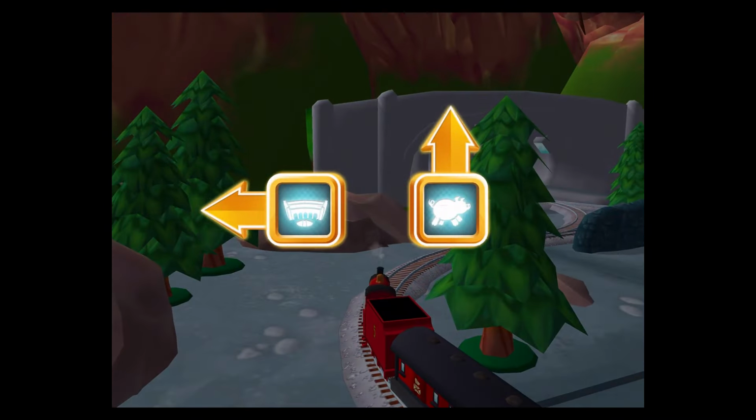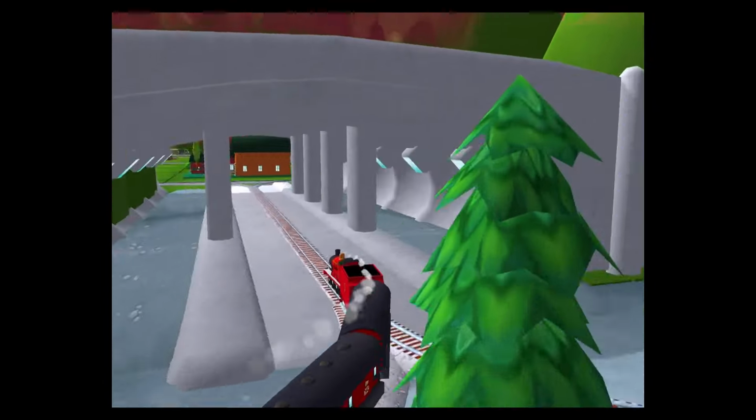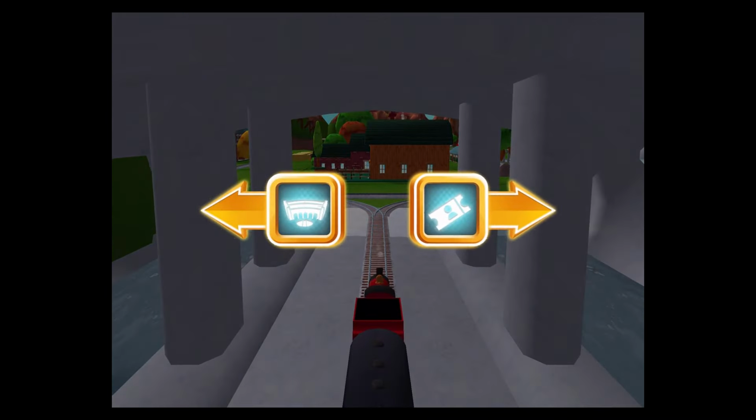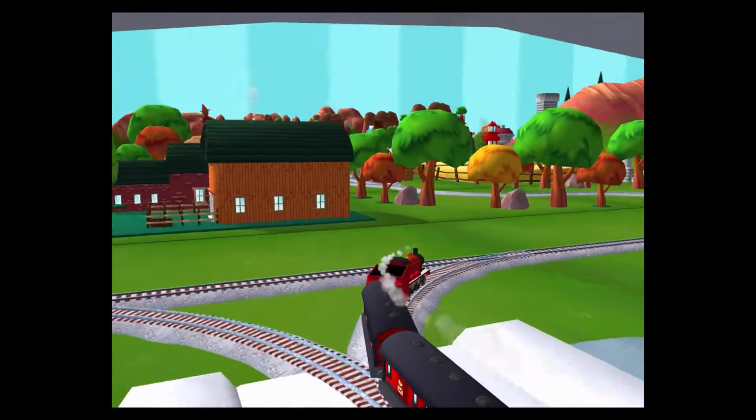Where should we go next? Forward leads to the pig farm. Left leads to Tidmouth Sheds. Next stop, Tidmouth Sheds. Right leads to Knapford Station. Left leads to Tidmouth Sheds. Knapford Station is just ahead.